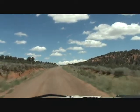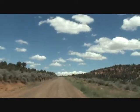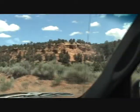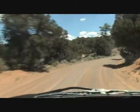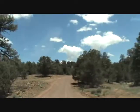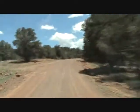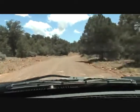We're still climbing up in elevation. Eventually we're going to get to a ponderosa pine forest. Right now is when we're coming into the forest part. Much taller trees here. The road's pretty washboarded out here, so it vibrates a lot.